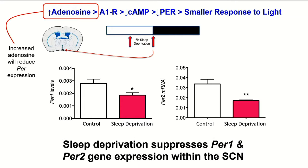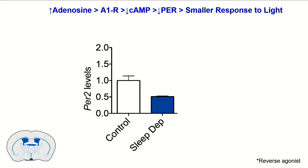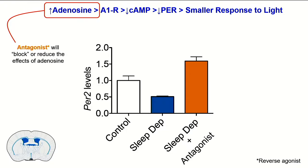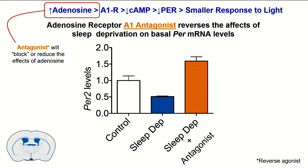So sleep deprivation suppresses PER1 and PER2, entirely consistent with the model I've shown you. What happens if we do this experiment? So we've sleep deprived here, we see, in this case, lower levels of PER2, but we're going to use an antagonist, which will then block the effects of adenosine on this pathway. And the result is a huge increase in levels of PER2 when you've used an antagonist. Essentially, you've blocked the effects of adenosine on this pathway. So, adenosine receptor A1 antagonists reverse the effects of sleep deprivation.